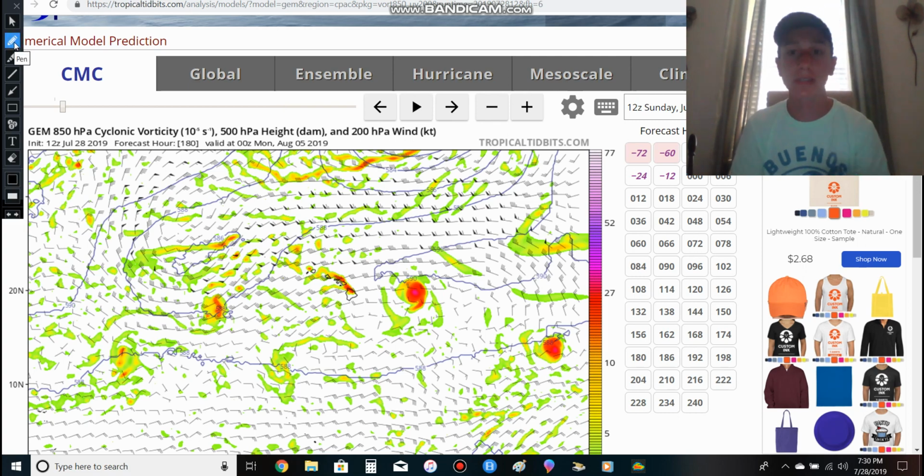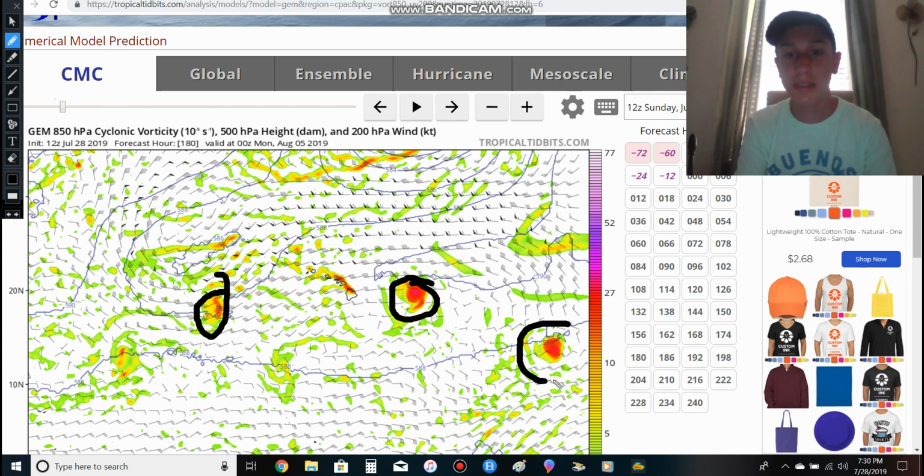But the one thing that the CMC model hints at that the GFS doesn't is that, so here's the remnants of Eric, right? That's Flossie. The GFS doesn't show this, but the GEM model does: a third system behind that. I mean, we just can't get a break, can we?